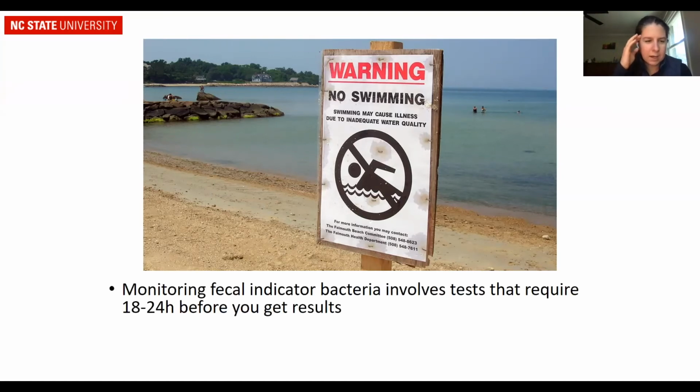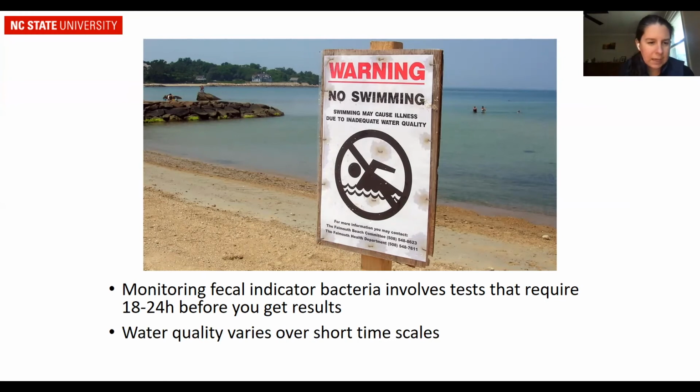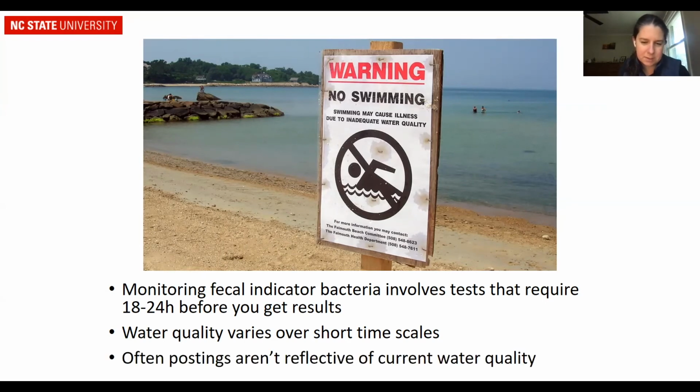But we also know that water quality varies over very short time scales, even hourly, within minutes. We can see variability in water quality. And there's also evidence that postings for water quality exceedances are not always reflective of current water quality.